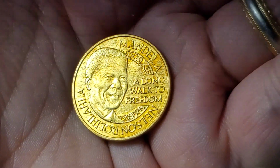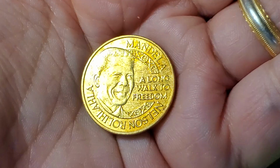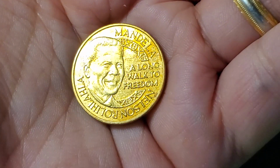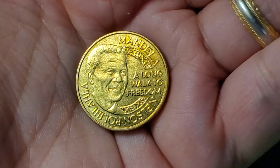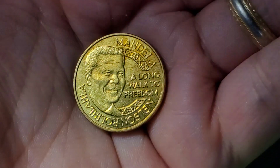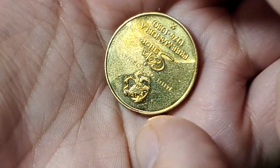Here's a token that honors Nelson Mandela, and this one specifically says, "A long walk to freedom," and has his portrait on it. So this one comes from a coin and token dealer from South Africa that would hire different world mints to produce Mandela commemorative tokens for them that they would sell in their shop in South Africa.